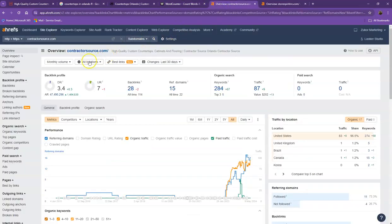Let's go ahead and move on to the numbers. So we have here Ahrefs, one of the paid tools that we're using for us to have some more information on the back end of your website. So we'll be talking more about the numbers, starting off with DR. This is the level of trust that Google has in your website, and UR is the strength of your website.